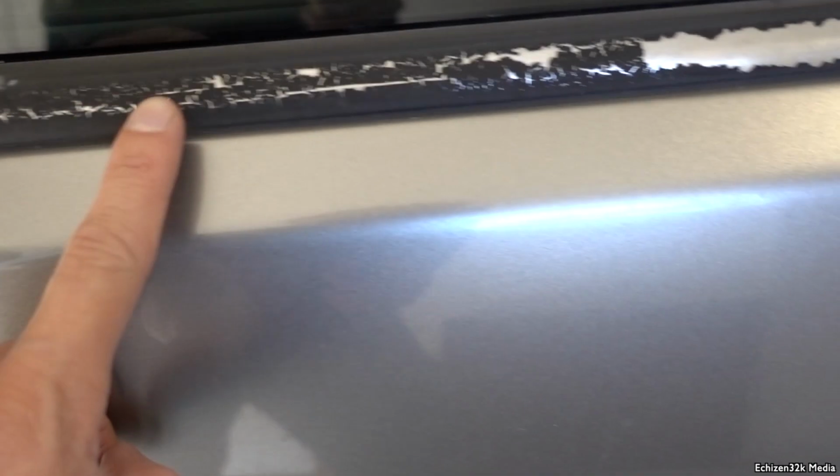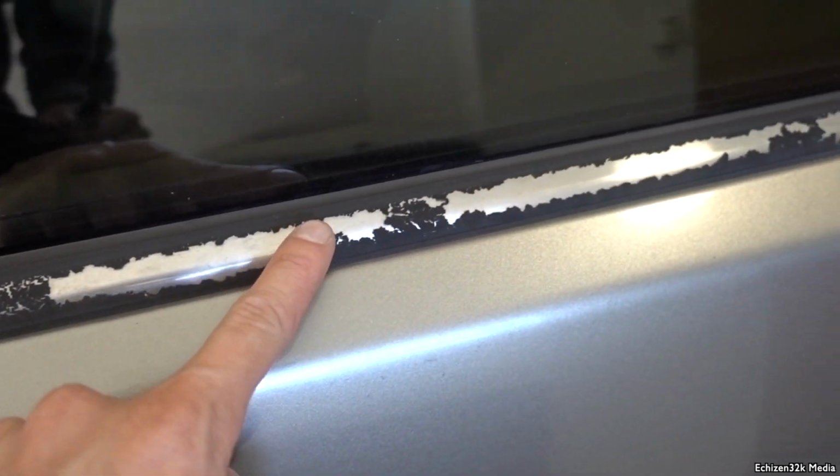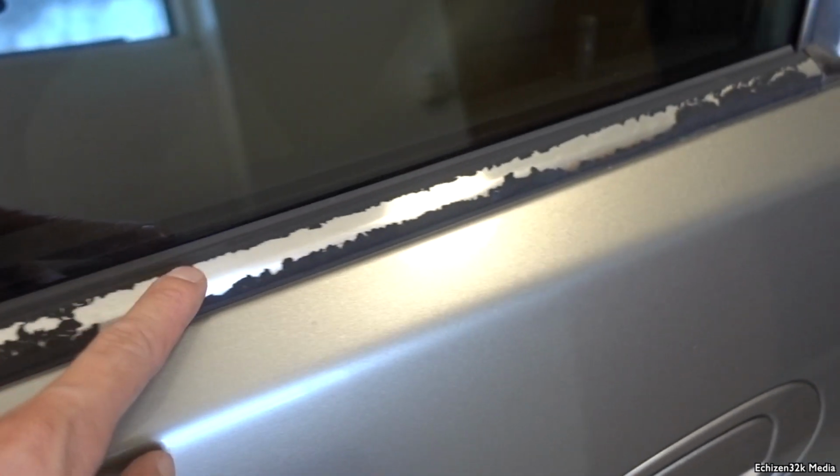And on my last model RSX, this molding right here does go bad, so I do have parts to replace this, so we're gonna do that today. And we'll take a look at the back. Nothing really major. The paint is still good, just needs a wax and a buff. You guys see it still shines.